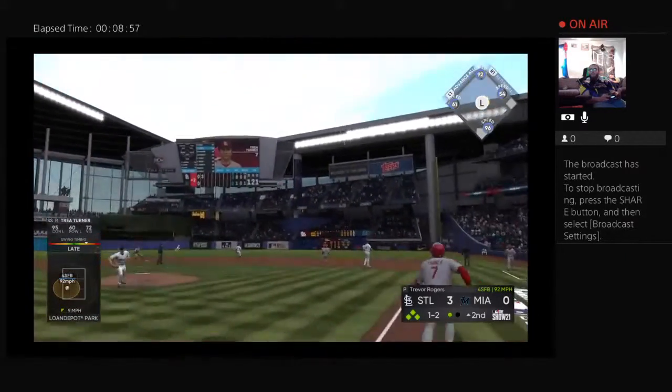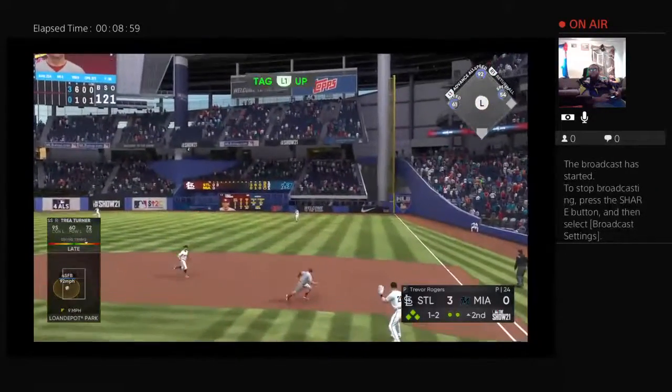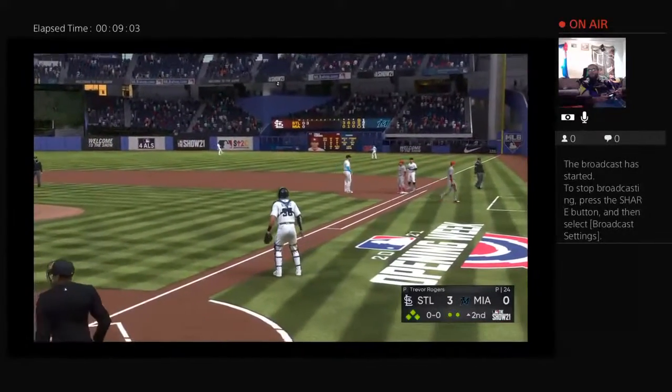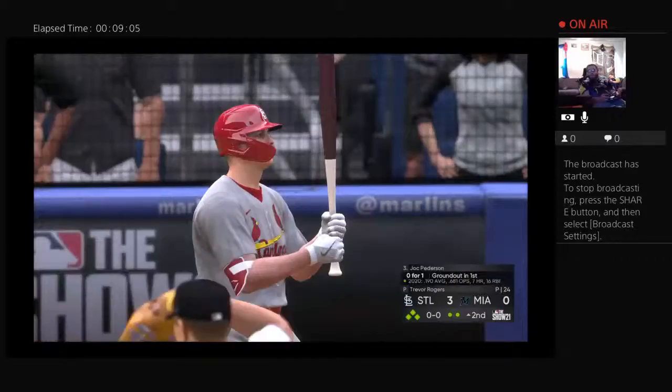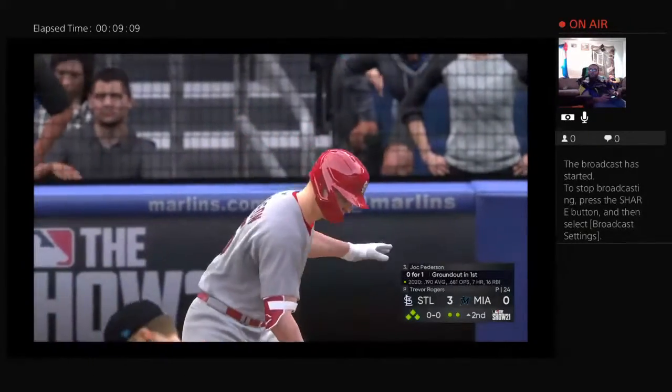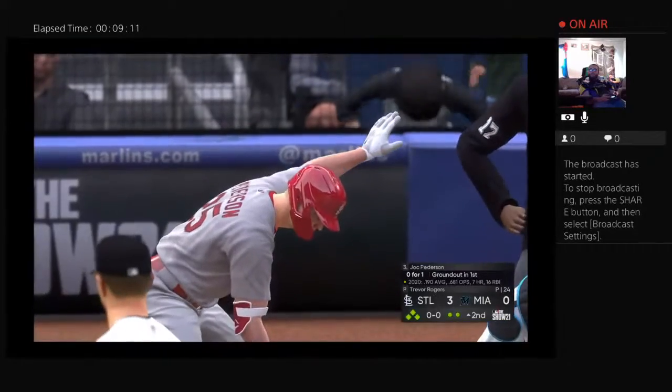Lifting in the air out to right. Dexter Fowler is there. Let's see if they test it. And there will be no attempt to score here as the bases stay loaded with 2 gone now. So next to the plate, left-handed hitting Jack Peterson.